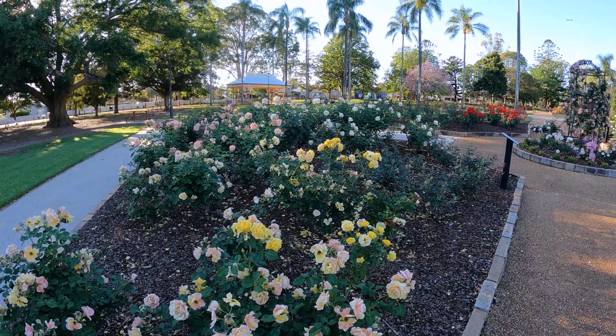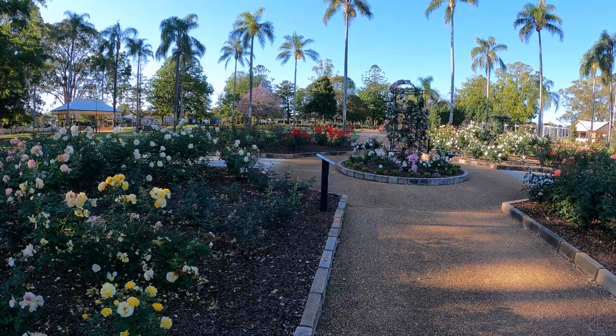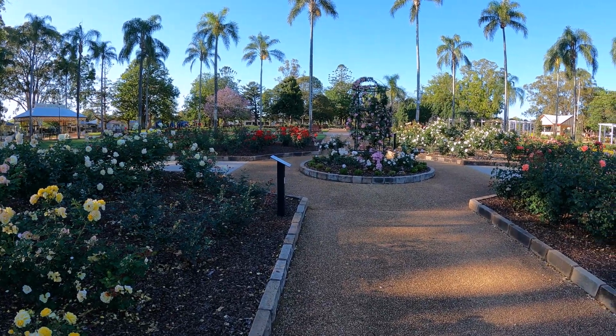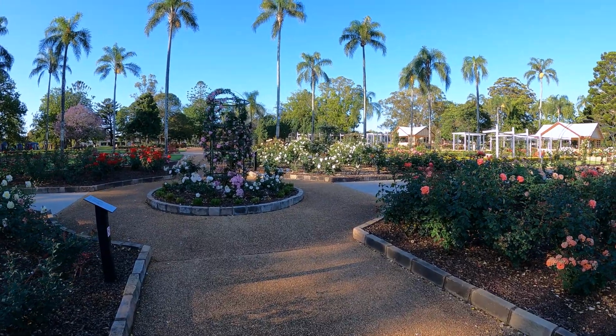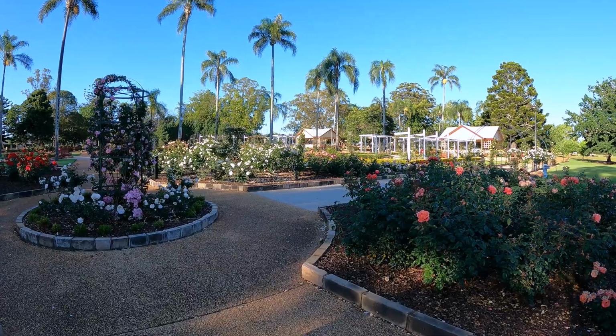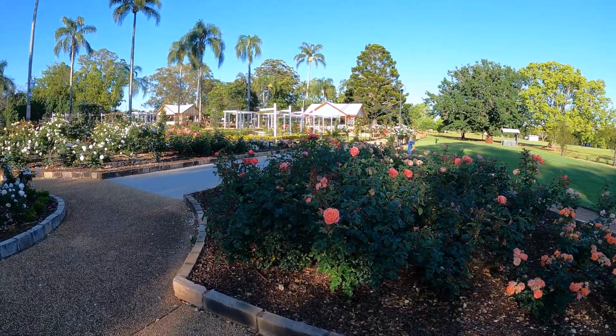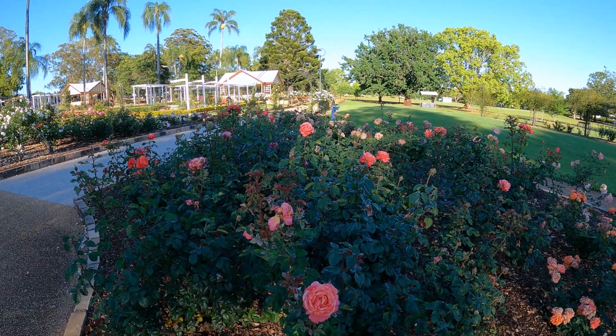But it says the Queensland State Rose Garden now holds the coveted World Federation of Rose Societies Award of Garden Excellence, issued in July of 2018. A commemorative plaque depicting the accolade is located in the front of the hall, known as the Rose Cottage. And I believe that I just actually walked past that.